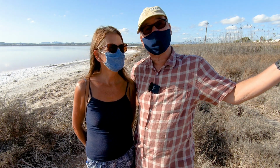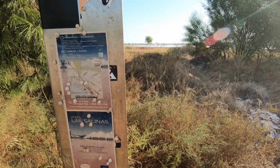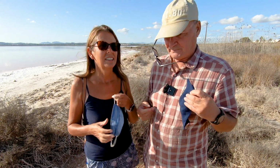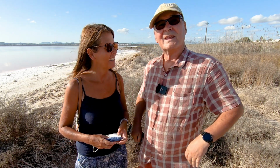Just off to our left, we've got Torreta 3. So we're just on that little walkway that comes down. There's absolutely nobody about, so I think we can sneakily take our masks off, can't we? Yeah, they're a bit of a nuisance. A bit warm, aren't they? Oh, look. You bumped her. Knew that would happen. You're always doing that.